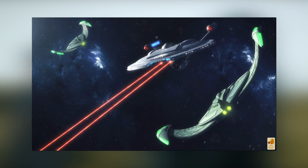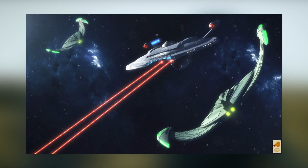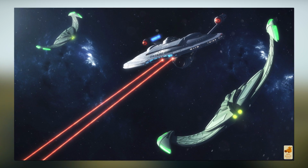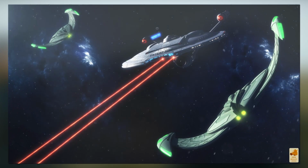Technology-wise, the class would have been fitted with deflector shields of Andorian design. The Vulcans would have also seen that a tractor beam, designed by them, was also fitted, so we would finally say so long to the NX-01's iconic grappler.